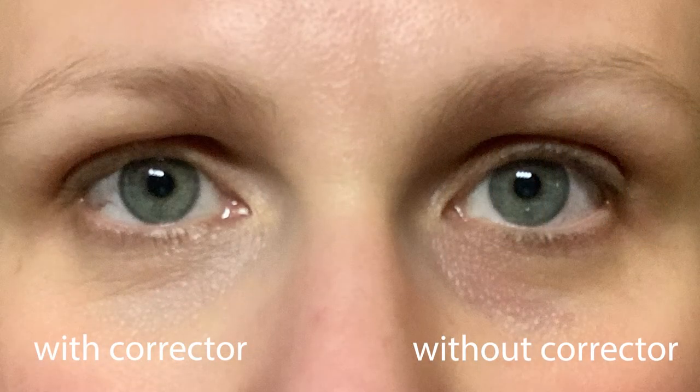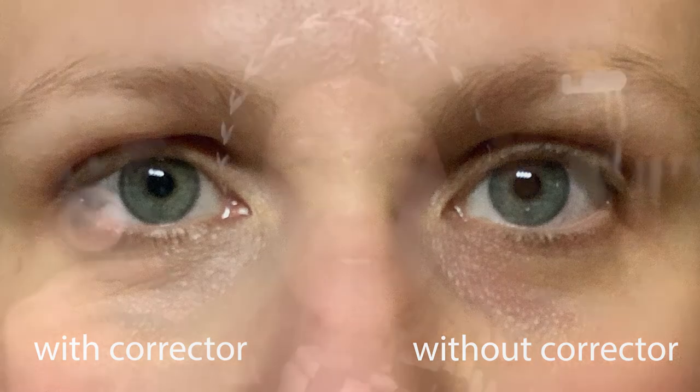And I'll even put up a picture of my face where I'm wearing it under one eye and not on the other one, just so you can see how effective this stuff is, because I really like it. And I enjoy the finish, because if I use just a tiny bit of this and really pat it in with my fingers, it's not too luminous, so it doesn't emphasize the hollows under my eyes.